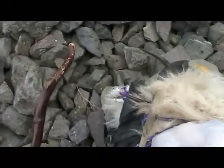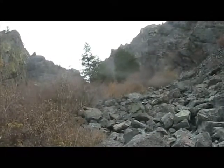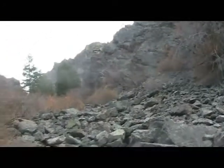There's the goat on his way down. Way up there. We're probably a half mile down from where I shot him, maybe even a little more, and it's all exactly like that up there.